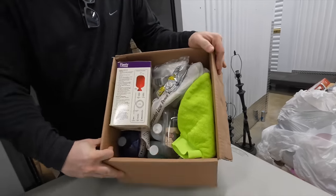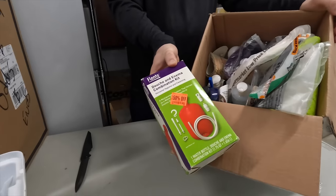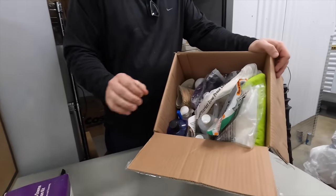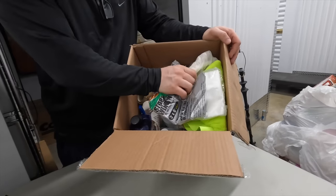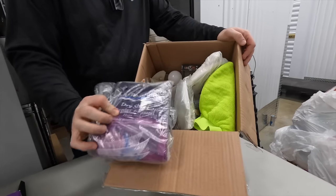Yep. What do we find in here? We got a pump. Well, honey, that's not a pump. I know. I'm putting it nicely. Okay, we got, looks like a shower curtain or something?